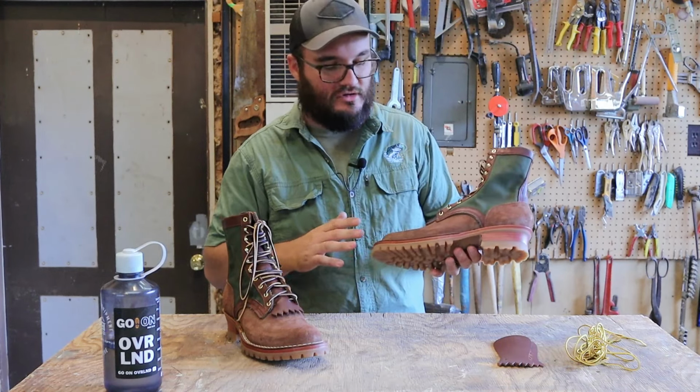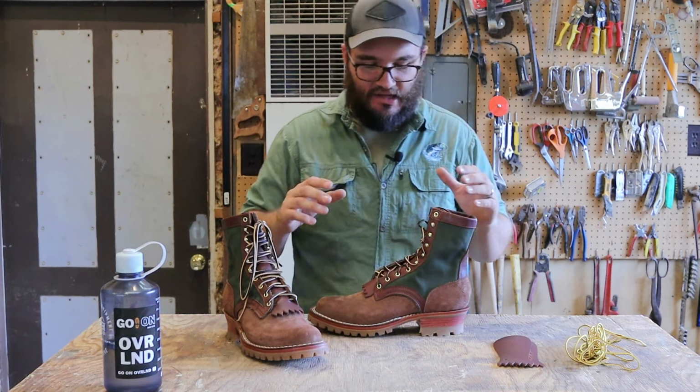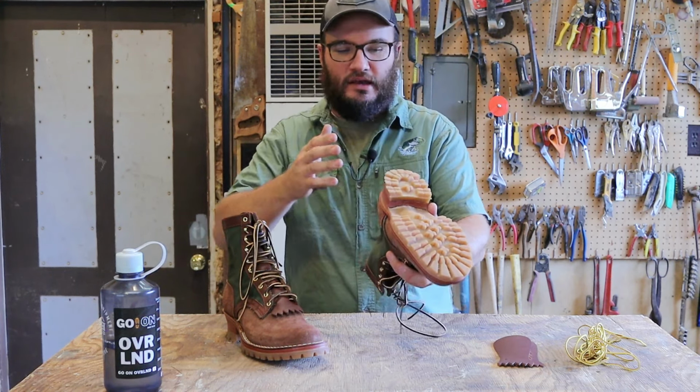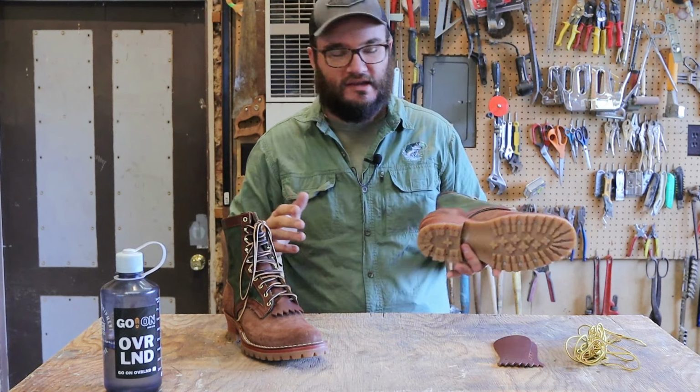As far as quality control and the stitching and stuff, I'm not seeing loose stitching, guys. I'm not seeing any eyelets that are out of place or anything smashed. Everything lines up. The heel is looking amazing. The outsole is looking really good. Yeah, no complaints there, guys.